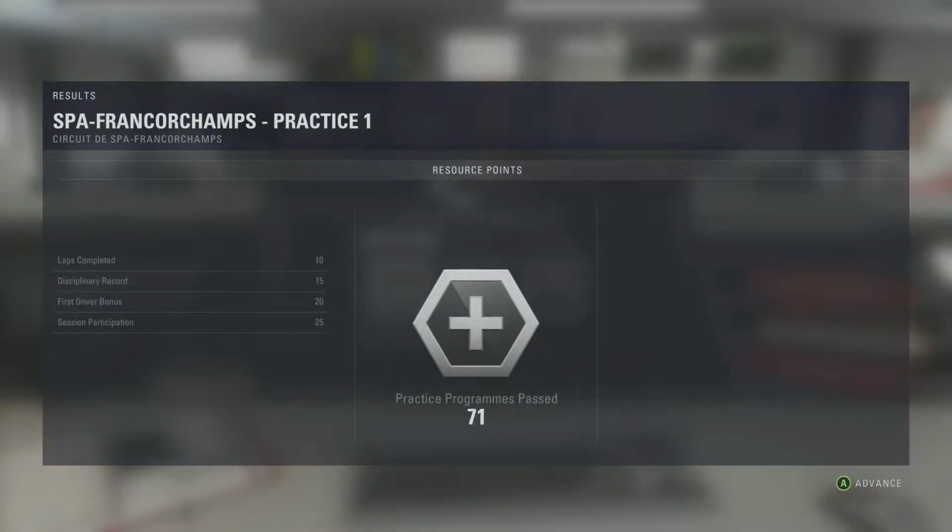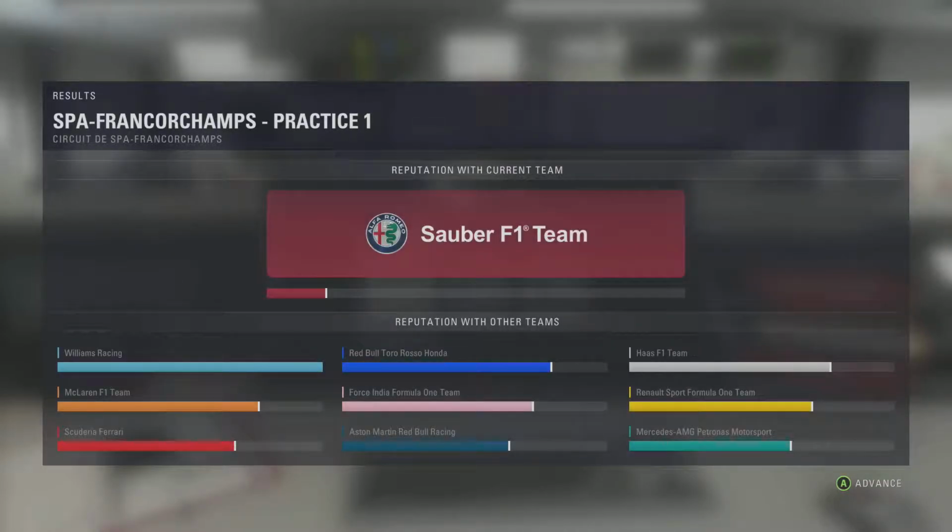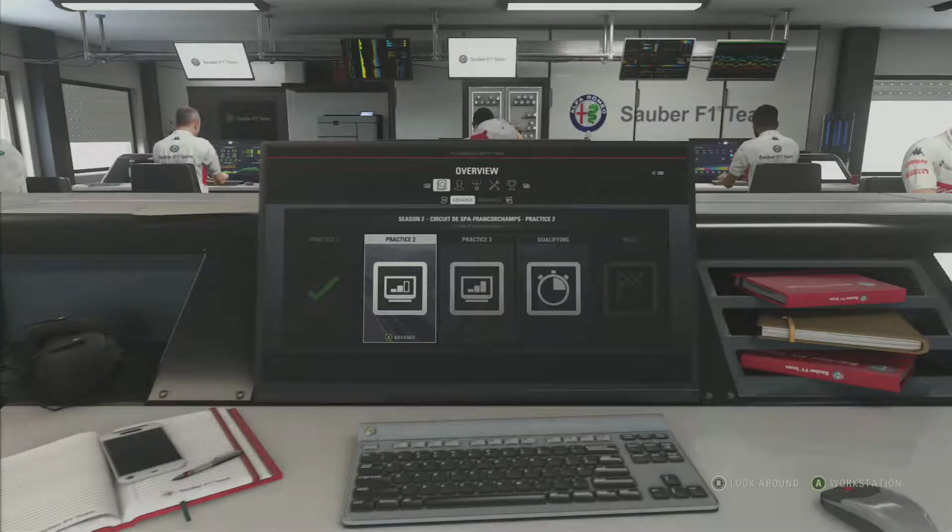I missed out on points there on that last lap. But after getting nothing last season, 220 points is pretty solid. But how much is this going to hurt? A little. Just a little.